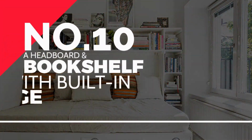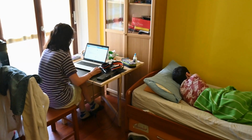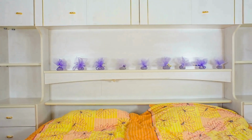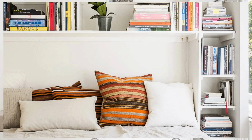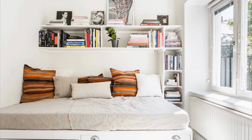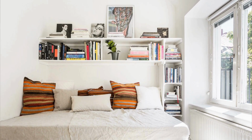Number 10. Cost-efficient headboard and bookshelf with built-in storage invention. If your bedroom's limited square footage is a major inconvenience, it's time to stop wasting space and use multifunctional pieces of furniture. Installing a bookcase that doubles as a headboard is one option. Strategy is key, sweetie. You can also save money by buying only a single furniture set instead of 2 pieces. Having a headboard that doubles as a storage unit is a great way to maximize the space in your bedroom.